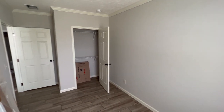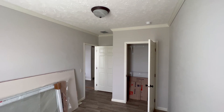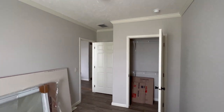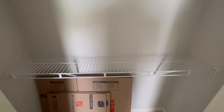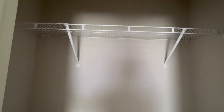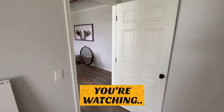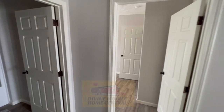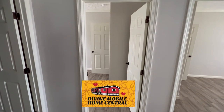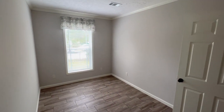So let's get you all a view from another angle here. All right, so here's your closet space. Get y'all a quick look at the closet. Give you a general idea. All right, so let's go check out the next room. All right, so this will be the next guest bedroom. It's guest bedroom number two.